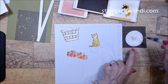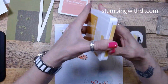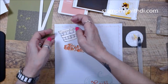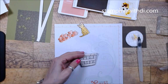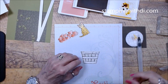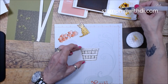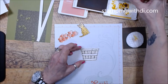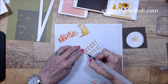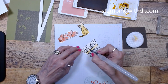So look how quick and easy that was to color. I do love watercoloring. Oh, hang on a minute. I gotta do my basket. Hang on a second. I forgot my basket. Now this is also using Old Olive cardstock and the Wash and Beauty DSP. All right, so now I'm going to come over here, but I want to dilute this quite a bit because, like I said, I don't want the basket to be the same color as the kitty. So I'm just going to color it lightly.